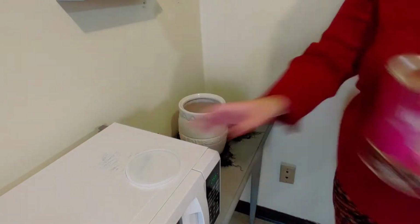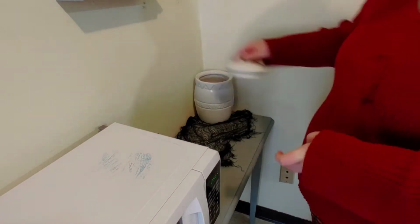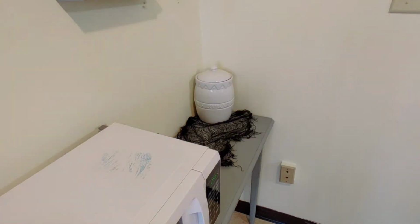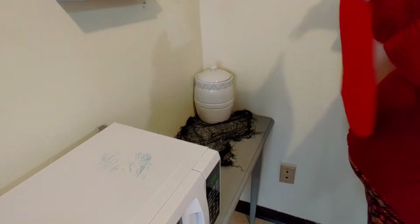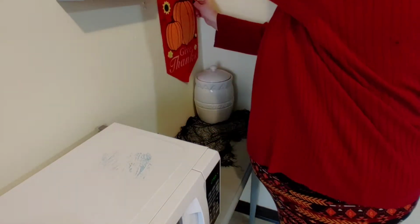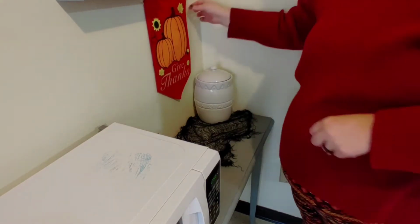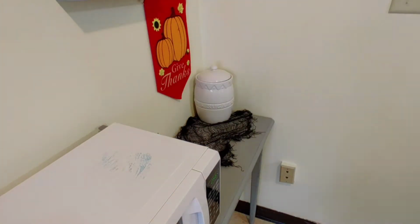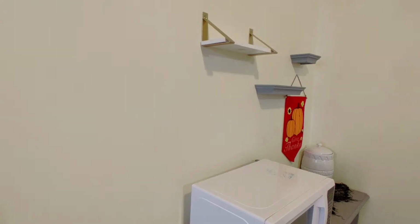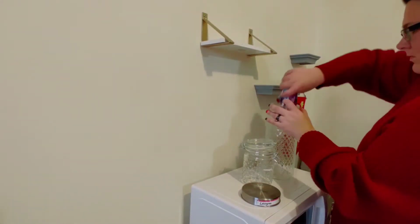Actually, it's almost October 2nd, but I am doing a little hot chocolate cappuccino area in our dining room kitchen. And the table that you're seeing is actually from our kitchen table, and we took it in half and hooked it onto the wall.